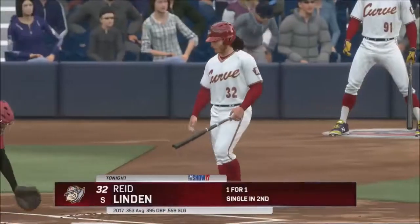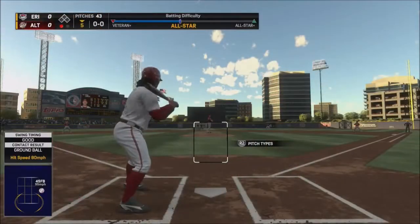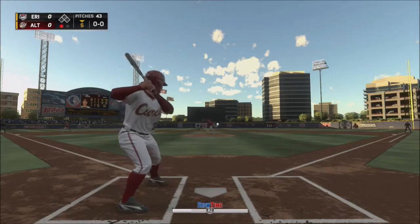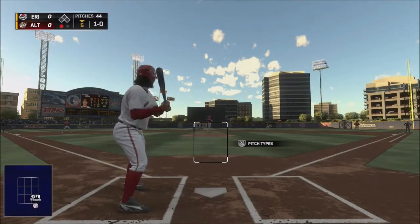All right. So here we come back up. Linden digging in. 1 for 1 today. Bottom of the 5th with 1 out. Nobody on. Here's the first pitch to him. Fastball's too low. And that one's still below the zone, apparently. 1-0.